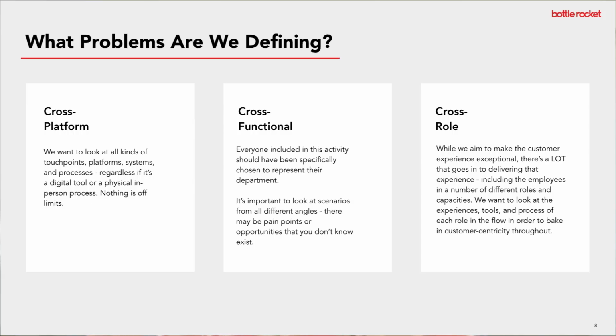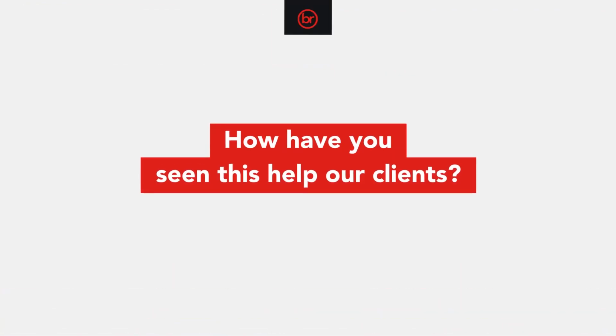The third type of problem that we're solving is cross-role. So obviously everybody wants to have the best customer experience that they can. We want that to be exceptional, best in class. We also want to look at all the other roles that are part of delivering that customer experience. Employees, we want to look, if you're at a gym, at the physical therapist, at the people working the front desk. If you're at a car dealership, we want to talk to the sales folks and customer service that you talk to on the phone to set an appointment. We want to look at the journeys and the pain points of everybody involved to make sure that we can actually deliver that top level customer experience when all the other roles are functioning as efficiently and happily as possible.